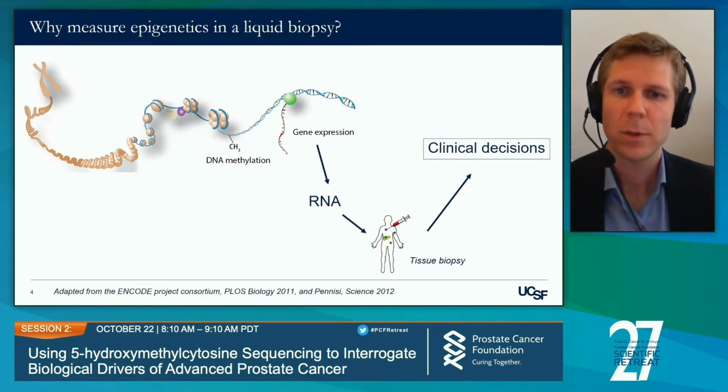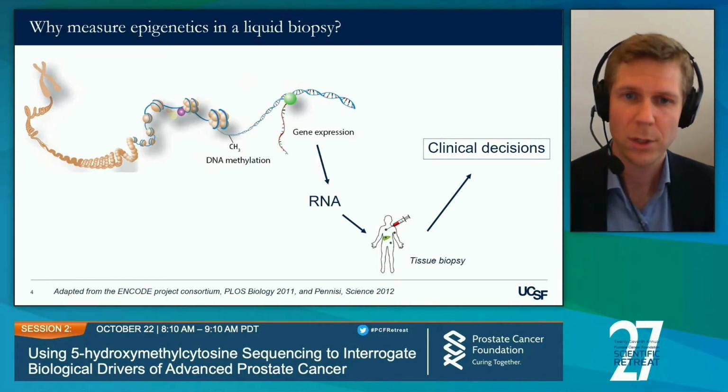So in order to be able to assess this important tumor information in a much wider patient population, there is a need to detect the transcriptional changes from a liquid biopsy. And since epigenetic DNA marks are more stable in blood and regulate gene expression, we believe that epigenetic analysis of cell-free DNA might provide a way of capturing the changes found on the transcriptional level without the need for a tissue biopsy.